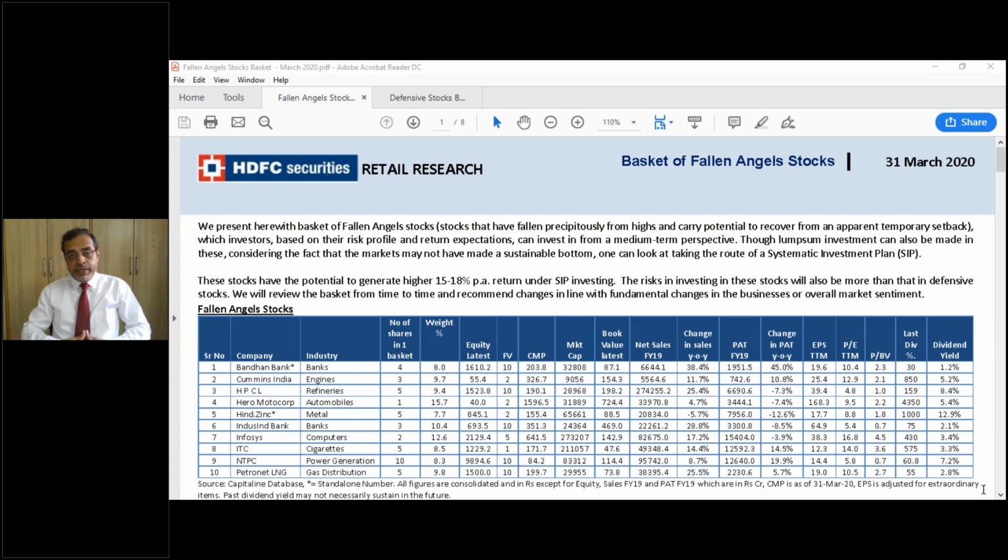Now, having said that, it is a volatile basket. Individual stocks may not have yet made a bottom. Some of them may still go lower. So that is why this is meant for risk-bearing investors only, who are willing to take higher risk, expecting a higher return out of that.